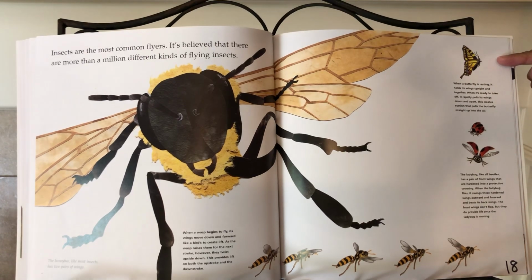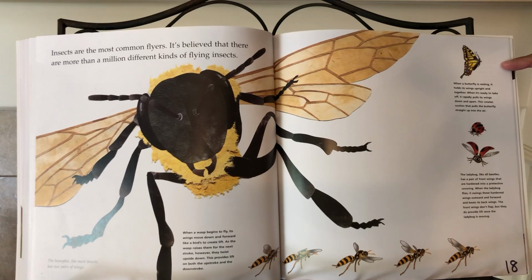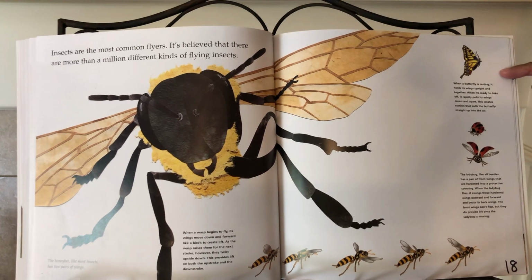When a butterfly is resting, it holds its wings upright and together. When it is ready to take off, it rapidly pulls its wings down and apart. This creates suction that pulls the butterfly straight up into the air.